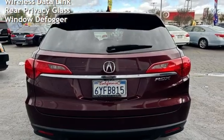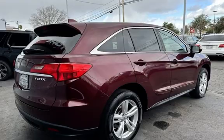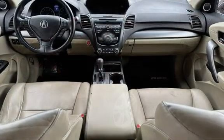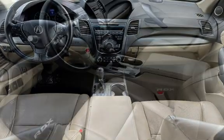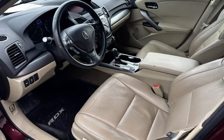This Acura has less than 168,000 miles on the odometer. Estimated fuel economy for this vehicle is 20 miles per gallon in the city, and 28 miles per gallon on the highway. This vehicle is in excellent overall condition.